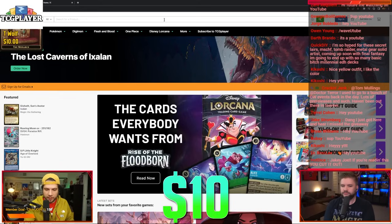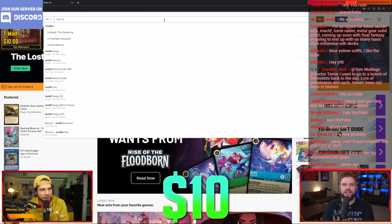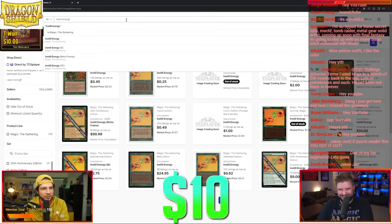$10 level, let's go. All right, so at the $10 level, so many cards. I was looking at all-time lows for this. Every day, hundreds of cards from 30th Anniversary Edition hit all-time lows. It's wild. I can't imagine why. So for me, at the $10 level, I picked 30th Anniversary Edition Instill Energy. I'm just kidding. It's Worldly Tutor from Dominaria Remastered for $10.